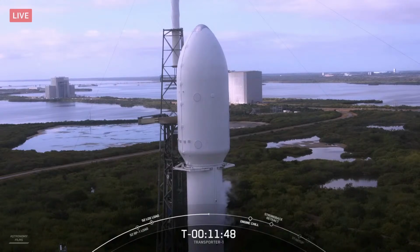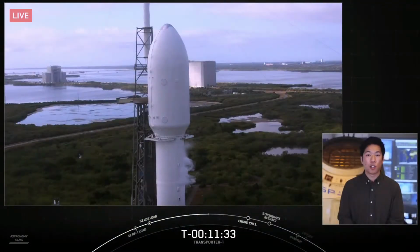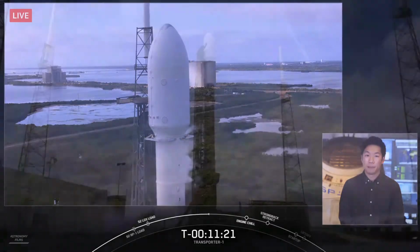separating from Falcon 9. SpaceX created the SmallSat rideshare program to provide small satellite operators with competitive pricing, increased flight opportunities, flexibility, and most importantly, a ride to space on SpaceX's Falcon 9, Falcon Heavy, as well as Starship in the not-too-distant future. For more details on our rideshare program or to reserve your spot, head over to our website at spacex.com/rideshare. Now let's take a look at Falcon 9 out on the pad at the Cape.